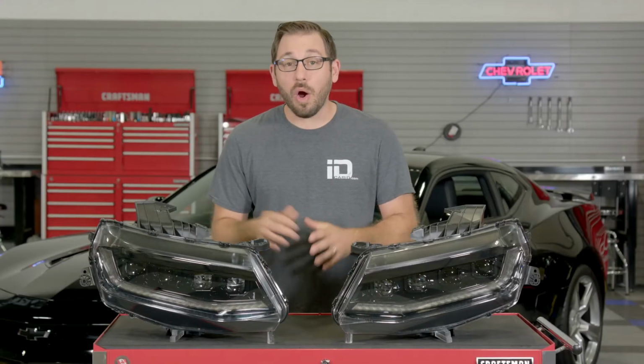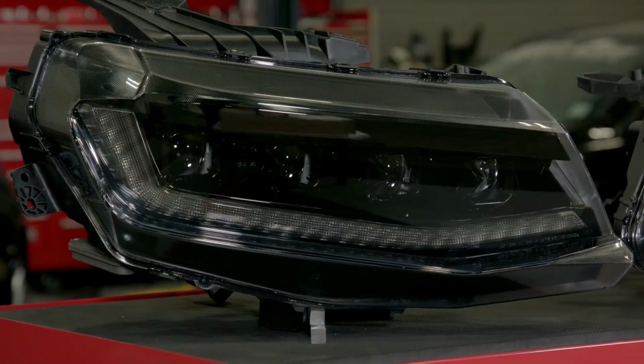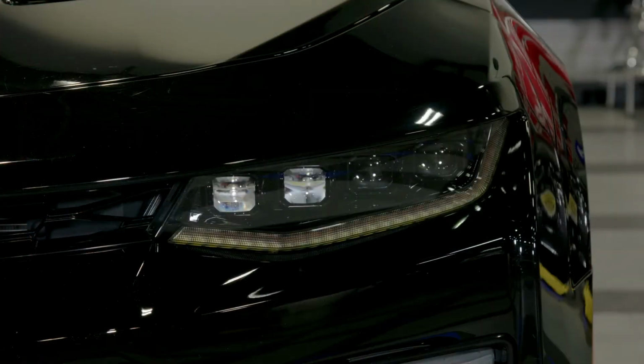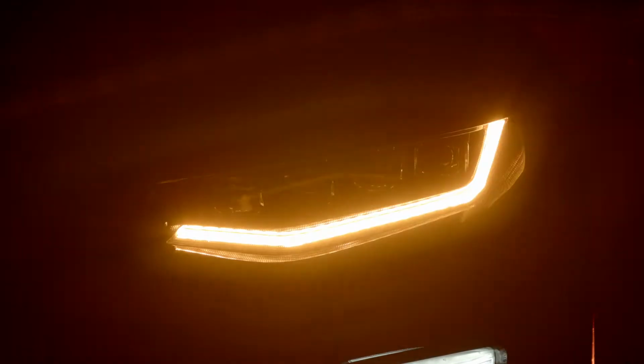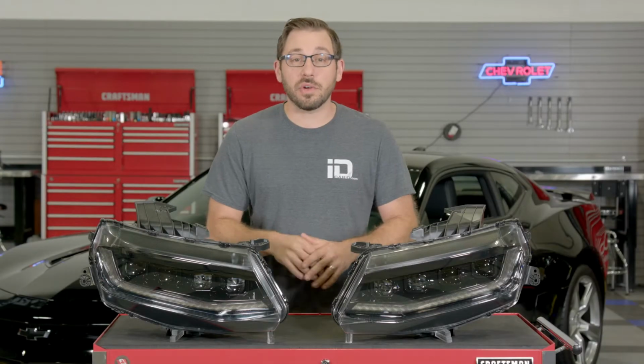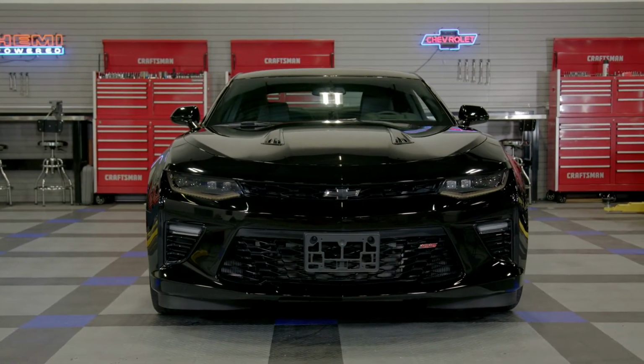Now, the first thing that I really want to touch on with these Morimoto headlights is their design, because even just sitting on the bench, they really catch the eye. Morimoto spends a painstaking amount of time designing their headlights to be sleek and subtle, not loud and obnoxious. To me, these black XB LED headlights are really the perfect balance of custom features in an almost OEM-like package. The quad optics are oriented perfectly and they blend in nicely with the black housing, but to me, the most appealing design feature by far is the DRL bar and sequential turn signal.